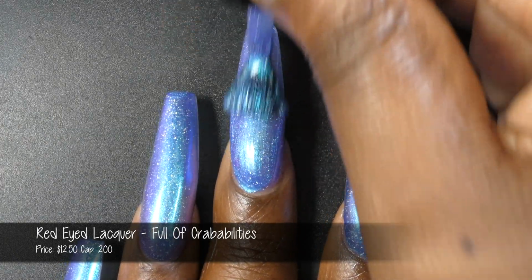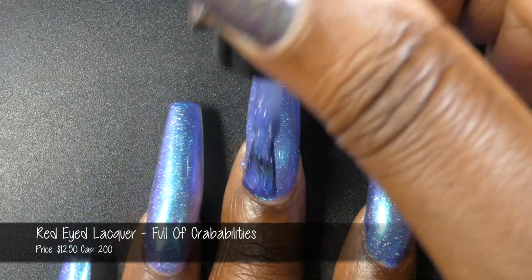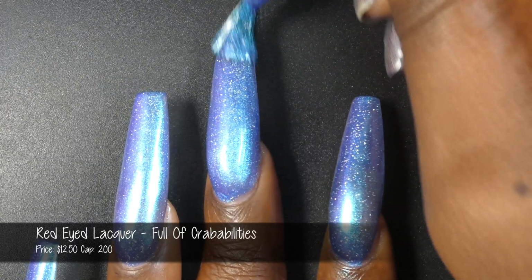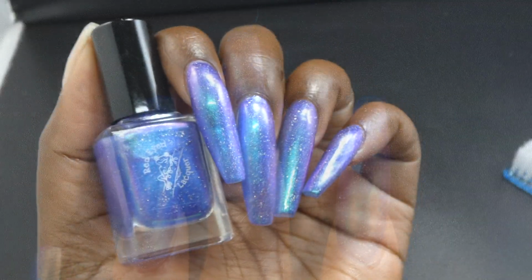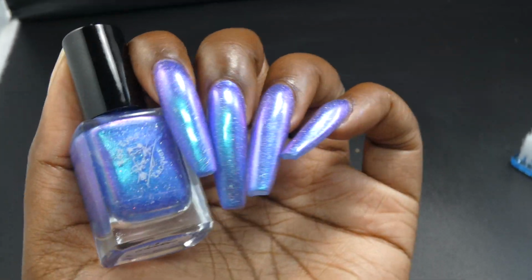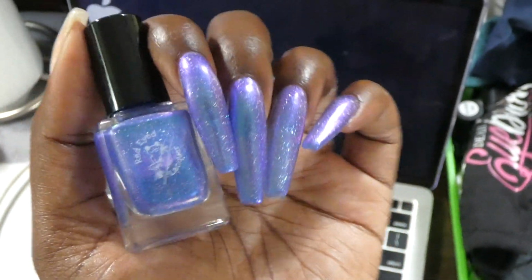It starts off on the more sheer side, so you're definitely going to want to build this one up for full opacity. It is extremely color shifty in person. I was seeing a teal to a blue to a purple color shift, and the hollow flakies give this a beautiful hollow sparkle. I really wish I had swatched this one during the day so you all can see how it looks in natural lighting.